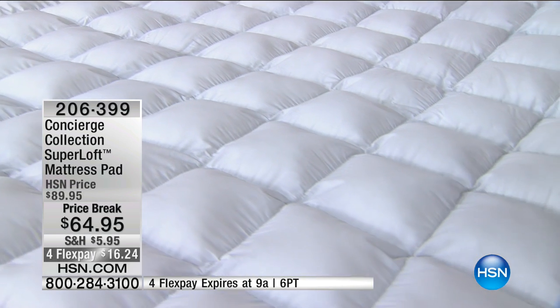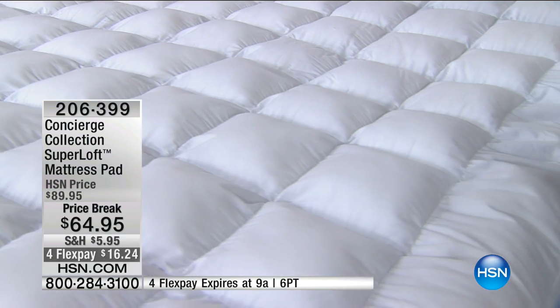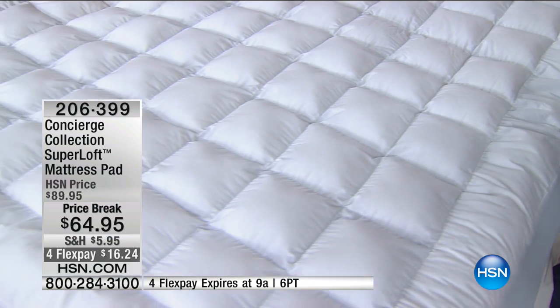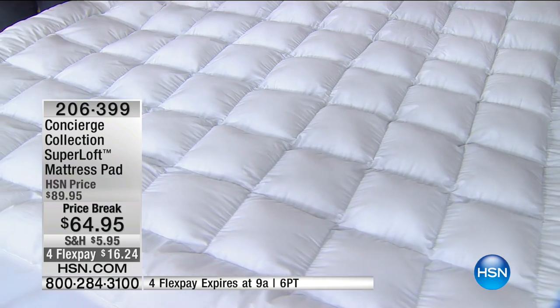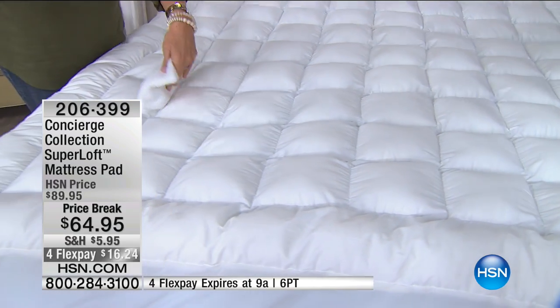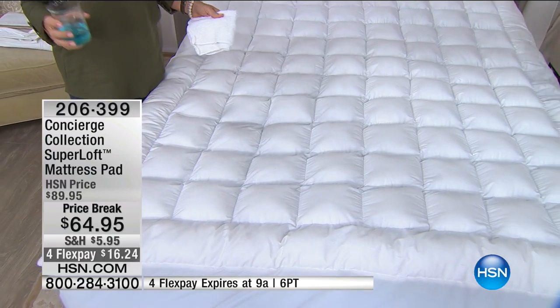So I have a pillow top mattress, and I have a mattress pad from Concierge Collection. Boy, you should see my bed. I love the height of my bed. Anybody that comes in my house is always like, I love your bed. It's like a king's bed or a queen's bed, exactly.